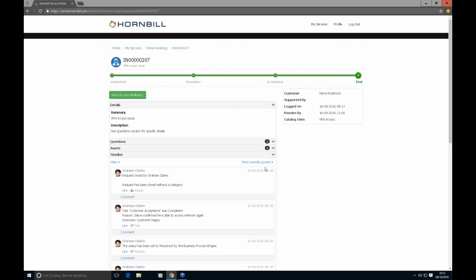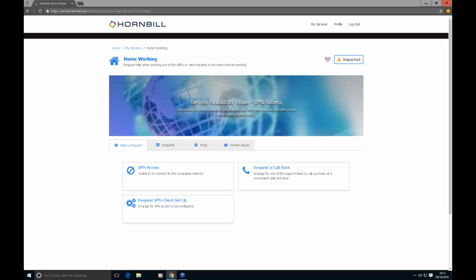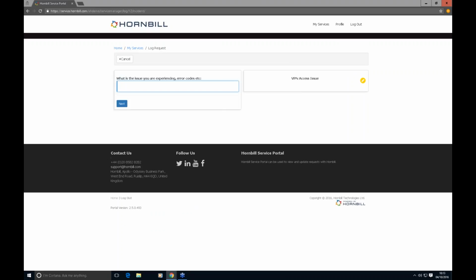Okay. Now, in terms of going back to the service, let's assume that Steve, in this particular instance, wanted to log a new request. So what we see here under the Make a Request tab is an actual request catalog. So for this service, or any service that you publish, one has the ability to publish a request catalog, which enables you to define all of the different things that the user or the customer can either raise a ticket against or raise a request for. Okay. So in this particular instance, we're going to track through and press the VPN access one, which in this case will actually raise an incident.